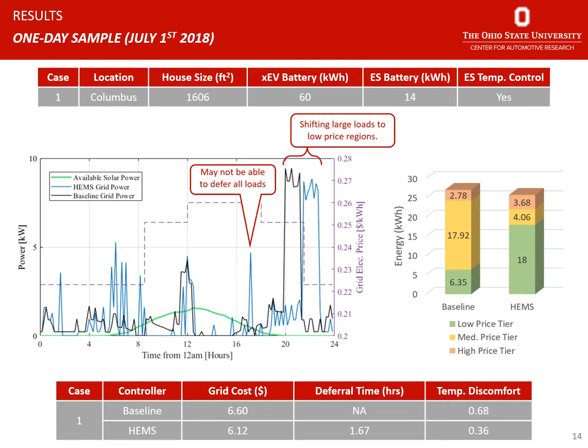What is also interesting here is that the HEMS in total took less power from the grid than the baseline. This could be due to multiple factors. First, the more optimal control of the HVAC, but also the HEMS may be more intelligently using the energy storage to ensure that little to no solar power is wasted. Overall, this resulted in a 7% price reduction from the baseline. Also, let's quickly note here that the relative cost savings could be significantly higher depending on pricing scheme used. In this case, there's only a 5-cent difference between the highest price and the lowest price region.